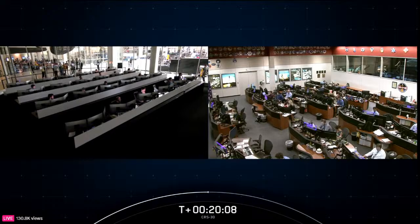20 minutes after the launch of NASA's SpaceX 30th Commercial Resupply Services mission. Still continuing to follow along, the teams here are monitoring the opening of the nose cone at the end of the Dragon spacecraft. Again, exposing those forward bulkhead Dracos. We'll continue to cover this mission until that is fully open.